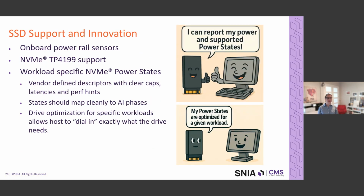Okay, so a lot of the innovation, there needs to be some innovation onto the host and some onto the SSD to make this work. The SSD is going to need onboard power rails to be able to detect its own power draw. We're going to have to implement TP4199 to be able to communicate that power. And then we're going to have to really do some innovation here with creating these power states and determining what they look like from a hardware and a firmware perspective.